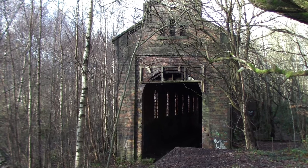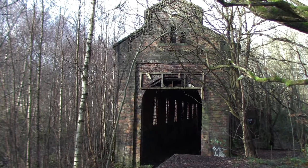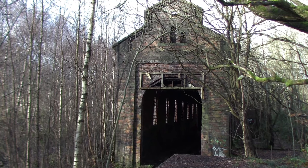So I managed to find what I'm looking for after walking through a lot of mud, to be honest with you. But the building I'm looking for is actually just in view right now, and that is the engine shed at Dinting. It's now abandoned and disused. But where I'm currently at used to be the Dinting Railway Centre, which closed in 1991.